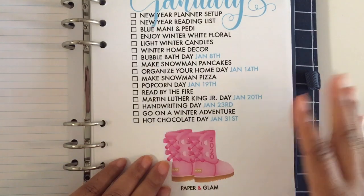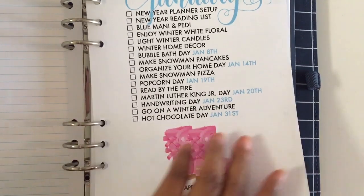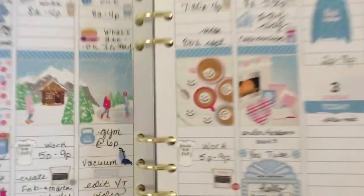So this is what a seasonal living list looks like. It's just a way for you to enjoy the season that you're in and slow down and rest a little bit. And this is the monthly view. So last year, let me show you that again.